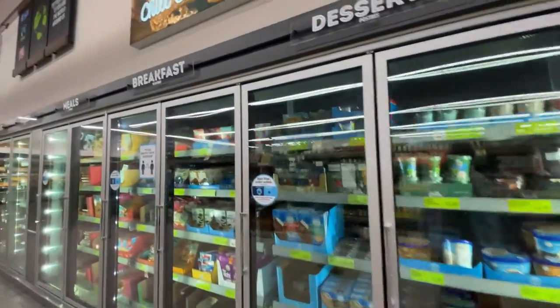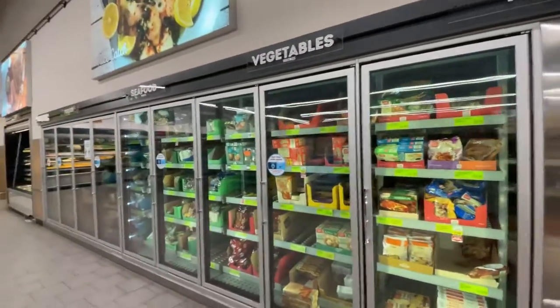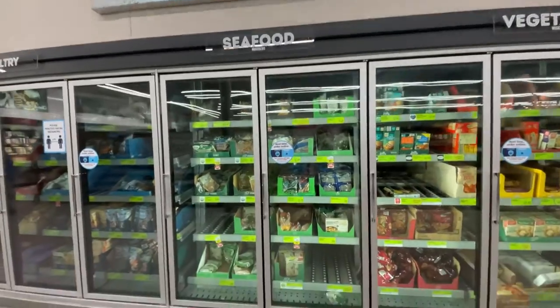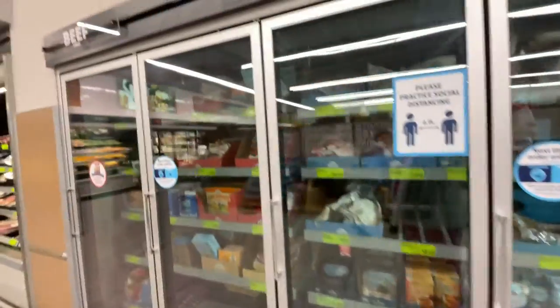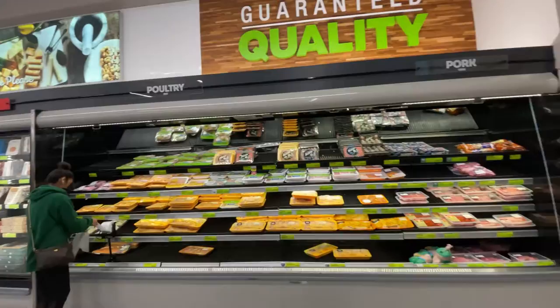Desserts, breakfast items. Then they have frozen meals, pizzas, vegetables. Oh, bottled water. That's all they have. Okay. Seafood, frozen seafood and poultry and beef down here. More beef products. Over here we have pork and then poultry. So much to look at, right? I will definitely be coming back here a few more times to browse and to do some shopping.